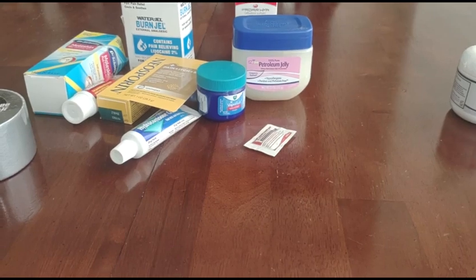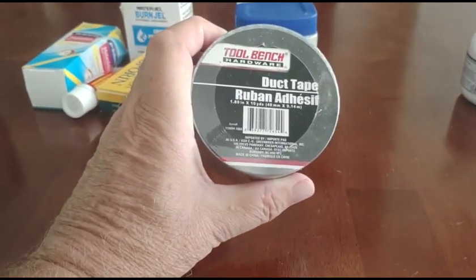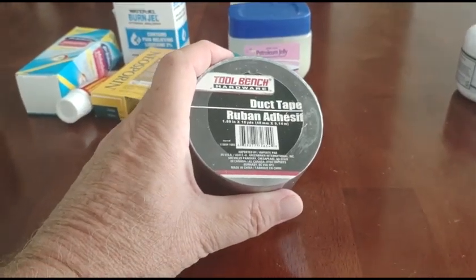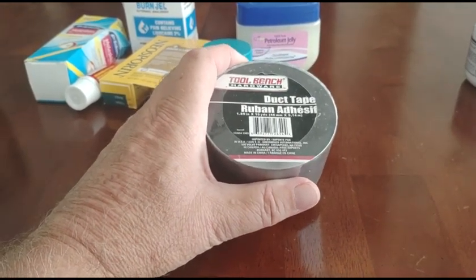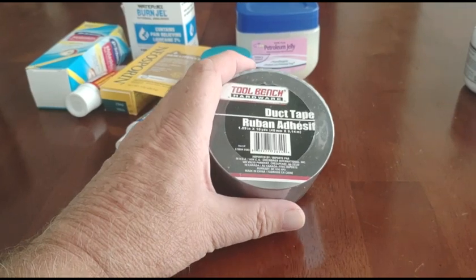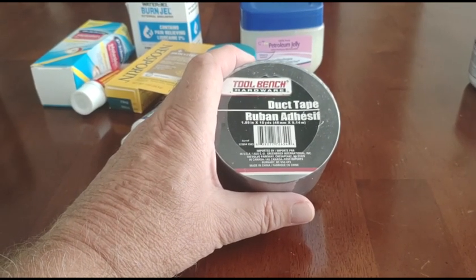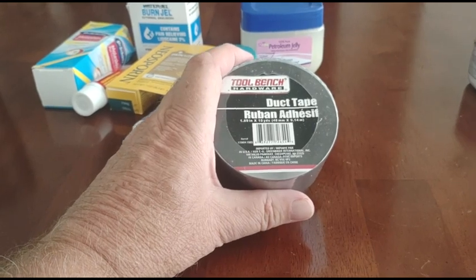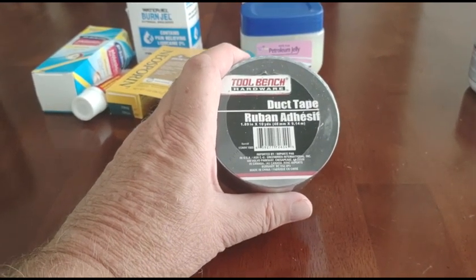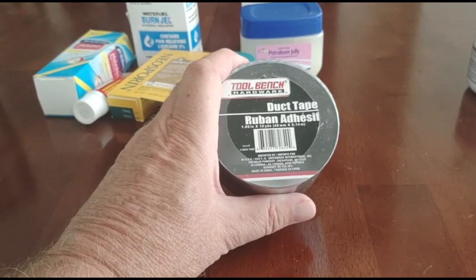So anyway, the last item that's on this list is duct tape. Okay, duct tape. Why on earth would you need duct tape? Well, you can use it for multiple reasons. The first reason is if you have a large wound, incision, that for whatever reason you don't have the ability to staple or stitch, and you need to get that wound closed up. You can clean it out, treat it, and so forth, and then worst case you can use duct tape to help keep the wound closed up. Medical tape probably will not hold because I don't think the adhesive on it is that strong.